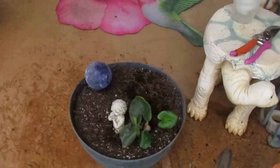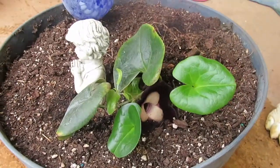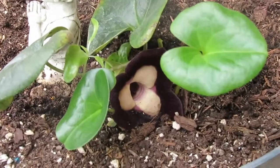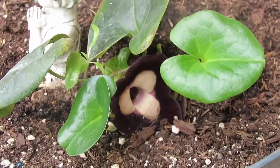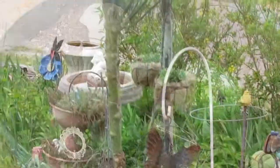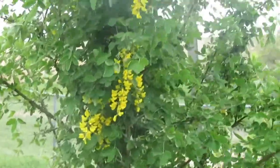So I was bringing stuff that I had in the house outside, and look what I found. Panda plant bloom. Isn't that sweet? And this is my golden chain tree, and it's blooming. Isn't that pretty?